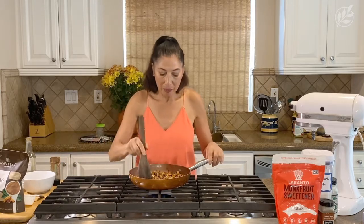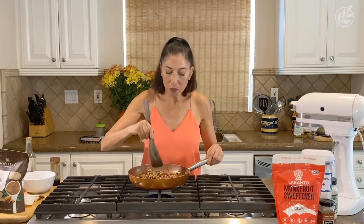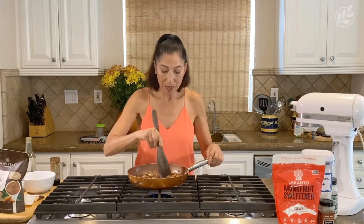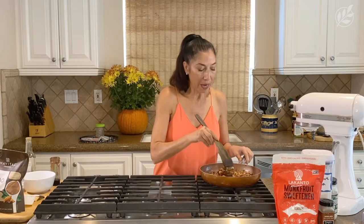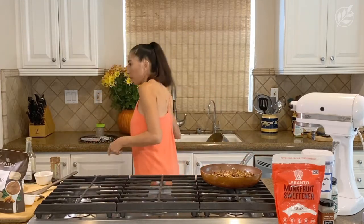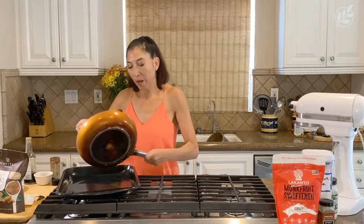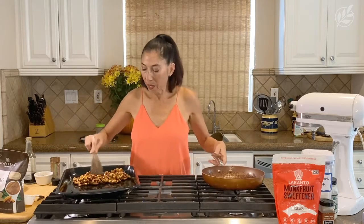Let's make them fun. Let's make these for the adults too, so they can have a good Halloween. This is a great little treat to take to work. You know, instead of bringing all the processed cookies and desserts, this makes it so much nicer. Okay. I'm going to go ahead and put these on a sheet. You want to spread them out so they can dry beautifully. I'm just going to leave them like that.